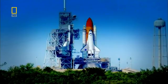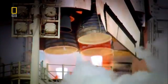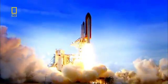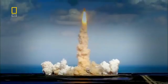Ten, 9, 8, go for main engine start. 7, 6, main engine ignition. 4, 3, 2, 1, 0, and liftoff of Space Shuttle Atlantis as Columbus sets sail on a voyage of science to the space station. Houston now controlling. Atlantis on the February 2008.